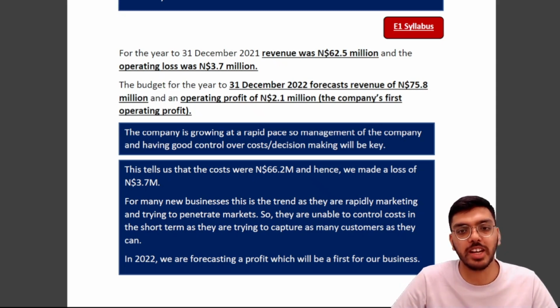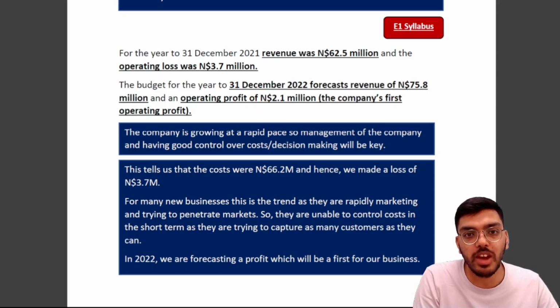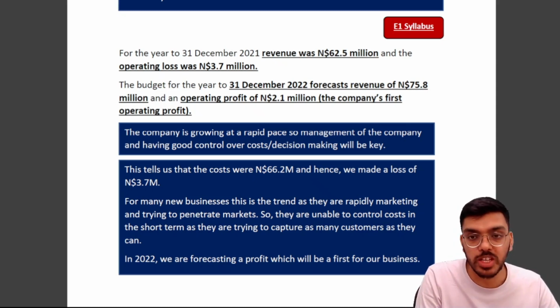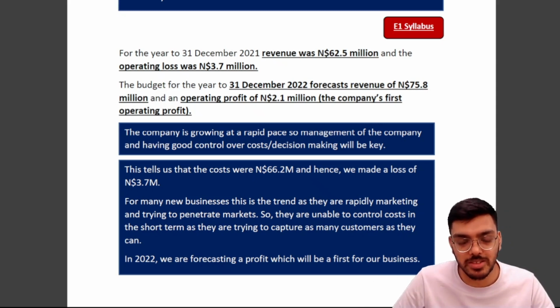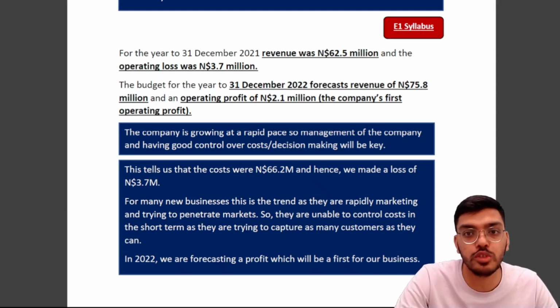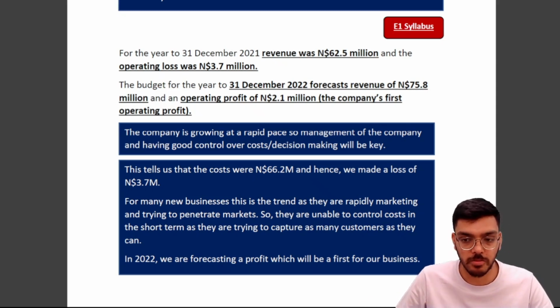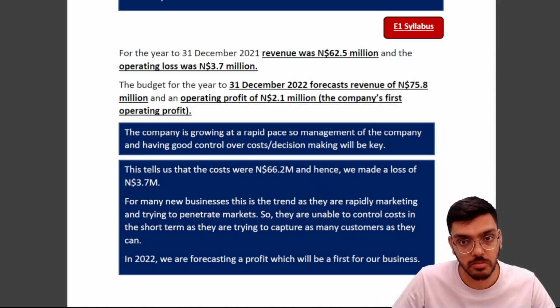Let's hold on a second and look at the numbers that they've given us. Firstly, they told me that revenue for 2021 was 62.5 million. For 2022, it's expected to be 75.8 million. So if you make a rough, simple calculation, you'll see a growth of close to 20% is expected this year, which is a good sign for any business.